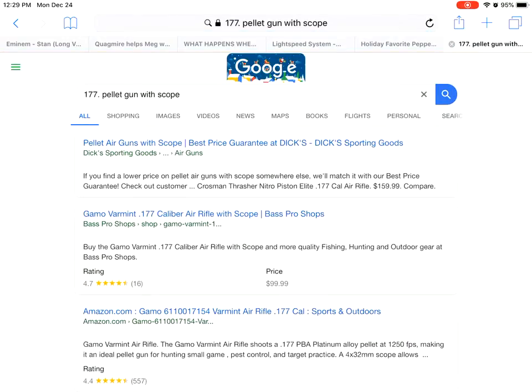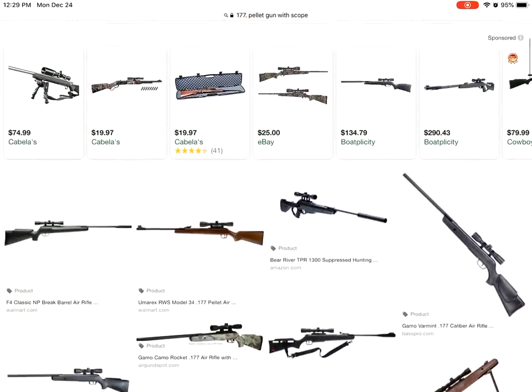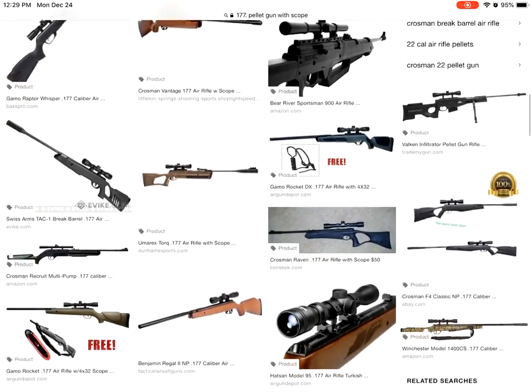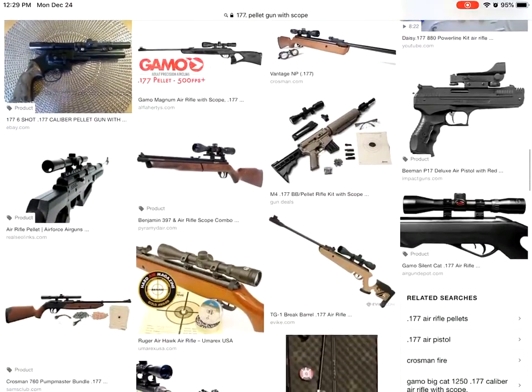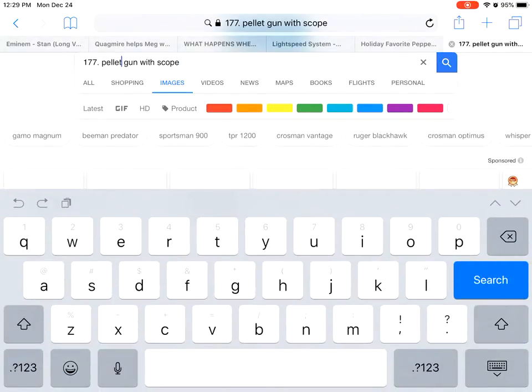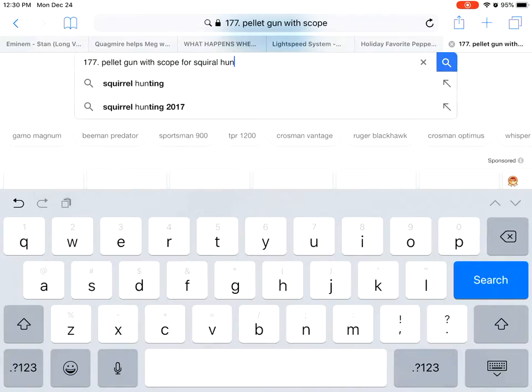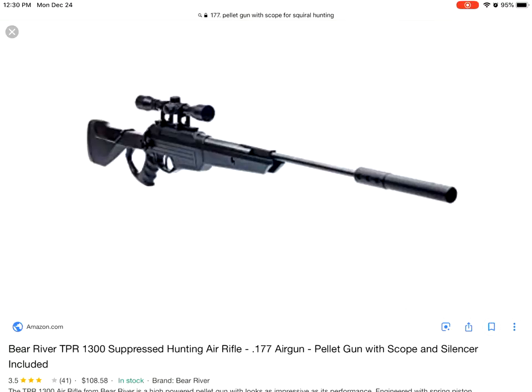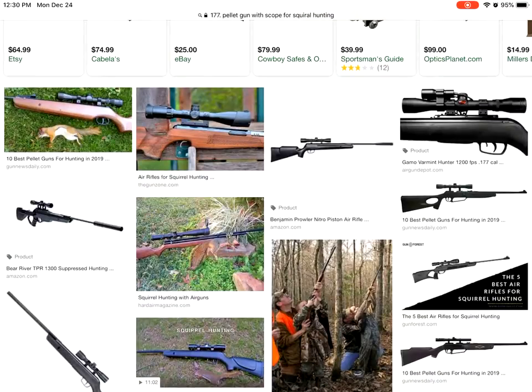And I honestly did some research, actually, because that's not it. None of these are it, actually. I can't really think for squirrel hunting. These are the ones that you'd use. Okay, this is what mine looks like, kind of.